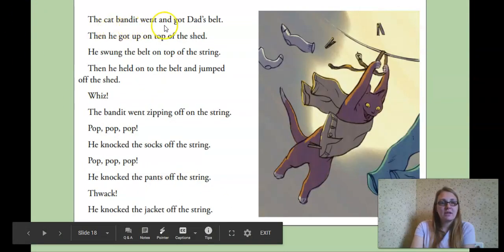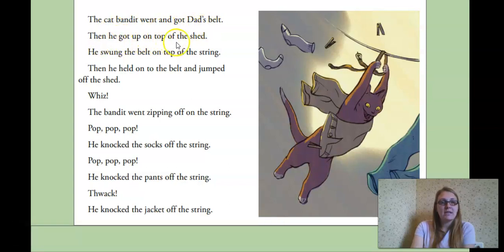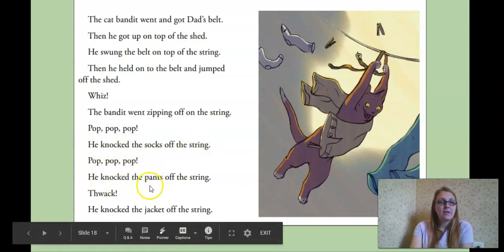The cat bandit went and got Dad's belt. Then he got up on top of the shed. He swung the belt on top of the string. Then he held on to the belt and jumped off the shed. Whiz! The bandit went zipping off on the string. Pop, pop, pop! He knocked the socks off the string. Pop, pop, pop! He knocked the pants off the string. Whack! He knocked the jacket off the string.